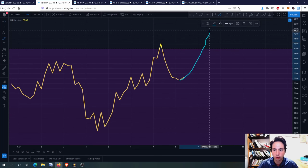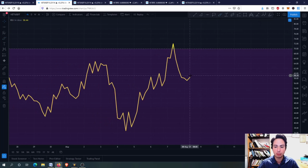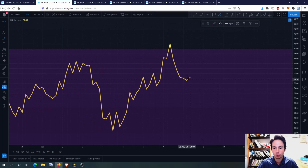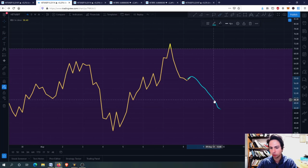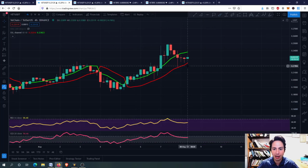We want higher highs, and of course eventually going above 70, even far above, breaking some resistances. And we don't want to see the RSI for the 4-hour frame do something like this, because that would mean we would go down. But I don't think that's the case, guys, for now at least.